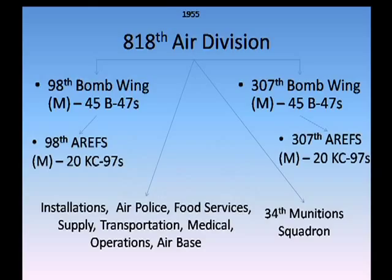We also note the 34th Munitions Squadron, which controlled many of the nuclear weapons and other weapons at the base, and also the 818th's owned squadrons to support the basic operations of the base, installations which ran firefighting units, air police, food services, supply, everything basically needed to run a full-fledged Air Force base that Lincoln became.